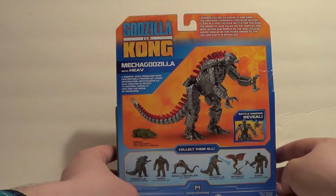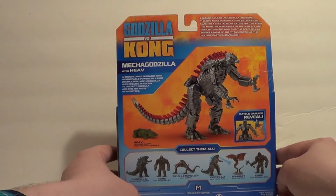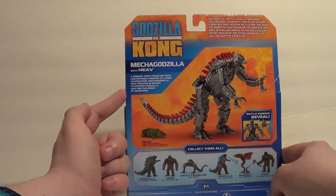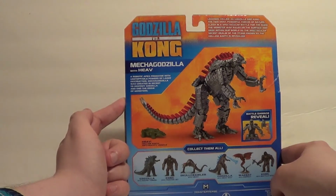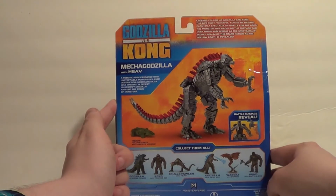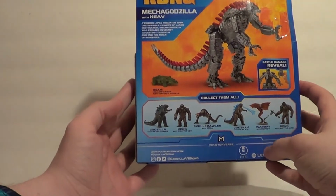Legends collide as Godzilla and Kong, the two most powerful forces of nature, clash in a spectacular battle for the ages. The monster war rages on the surface and deep within our world as the spectacular secret realm of the Titans, known as the Hollow Earth, is revealed. A robotic apex predator with unstoppable powers of laser destruction, MechaGodzilla was created in secret to destroy Godzilla and end the reign of monsters. Here you show some of the other figures.